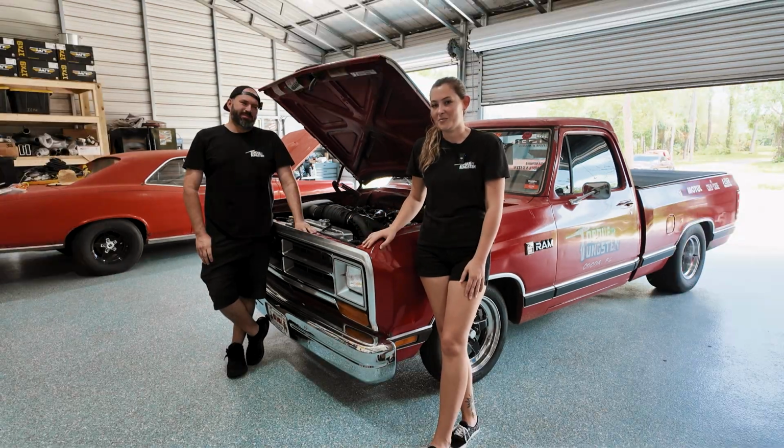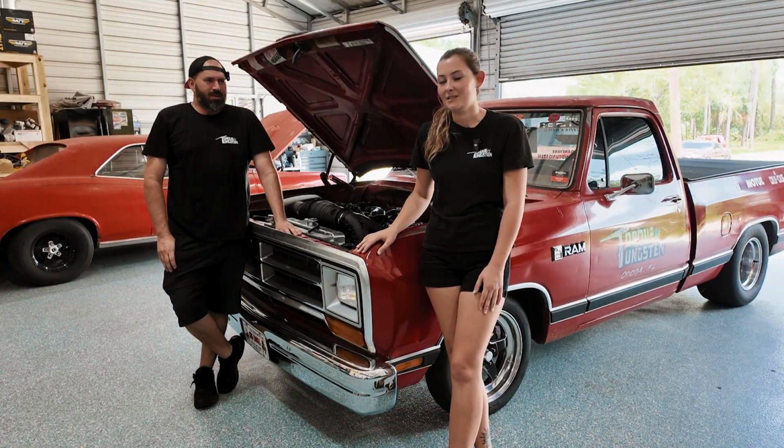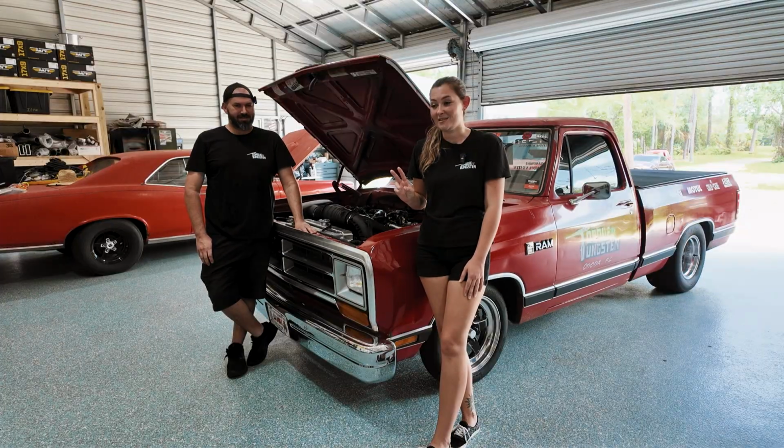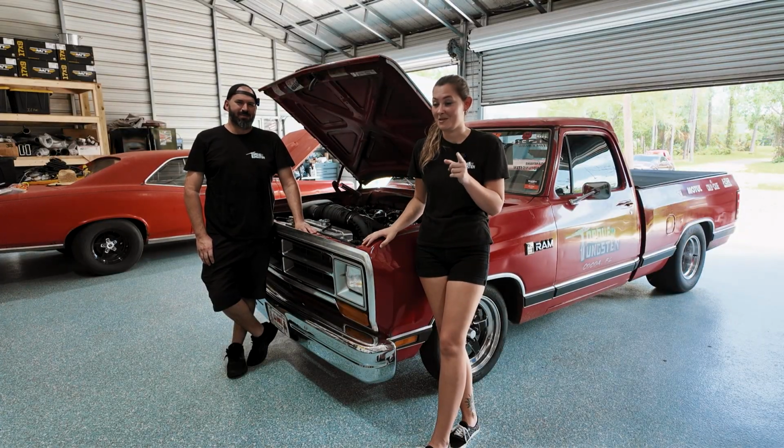In the summer, we just build Dodge trucks. Yeah, it's kind of what we do. It's our thing now, build Dodge trucks in the summer. This summer it might be 2. That's a whole other story. We will show you the other one later.